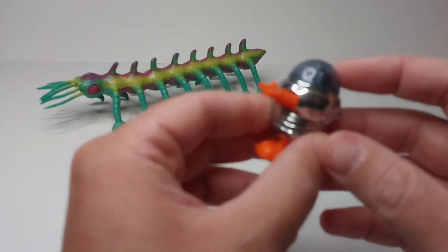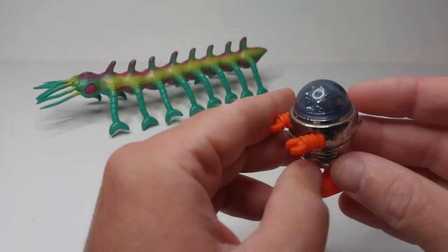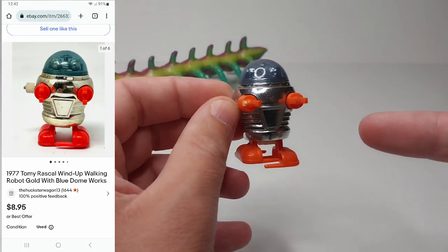And then I found this little Tomy wind-up Rascal robot. I have a couple of these in my collection, and I think they're really cool. These go for about $9.